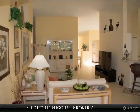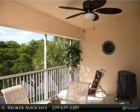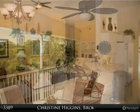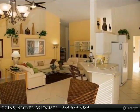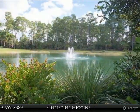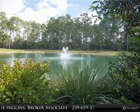to Spoonbill's pool and a short stroll to all that the community center has to offer. Home has been freshly painted throughout, tile on a diagonal, open floor plan, new carpet, dishwasher and custom ceiling fans. The community has so much to offer with 9 pools, including a 60-lap pool at the recently renovated clubhouse.